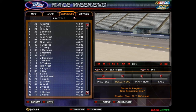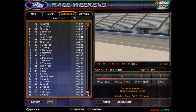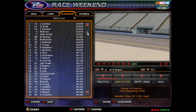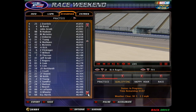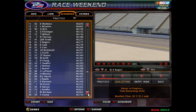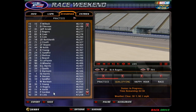Or Tristan Wilhoit, driving for Bud Moore. He was 15th quickest. And as you look through the rest of the field here, Austin LaPlante in the 88, another name we didn't get to talk about, driving the Buddy Baker car. Looking through the rest of the field, how you did on the speed charts here, all the way down to Daniel Link, who was 42nd out of 42 cars.